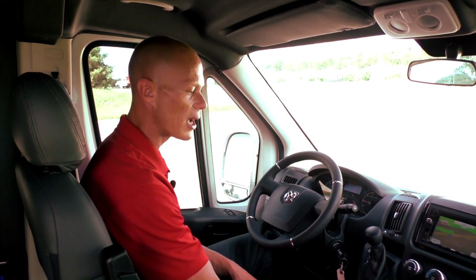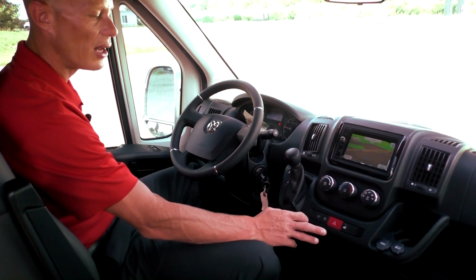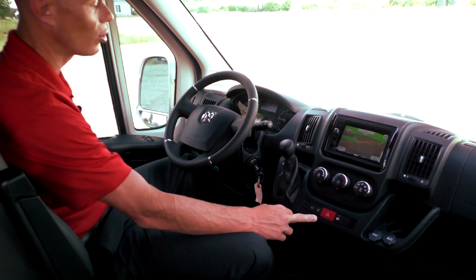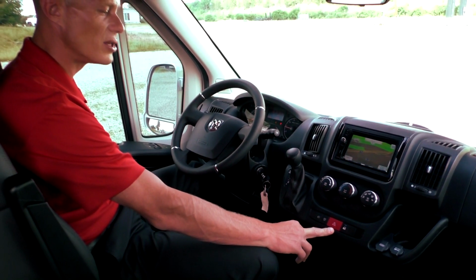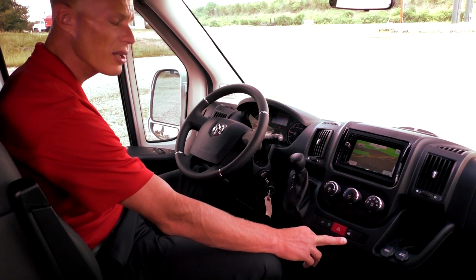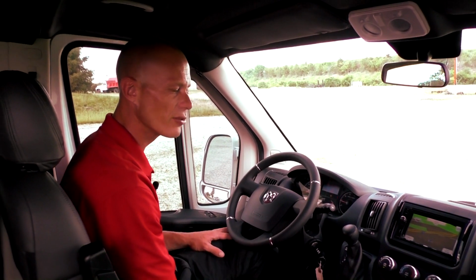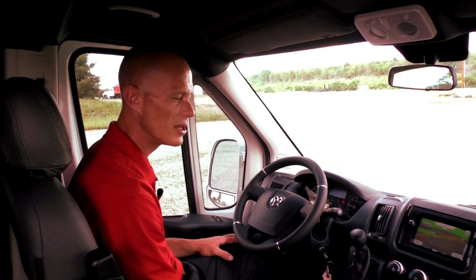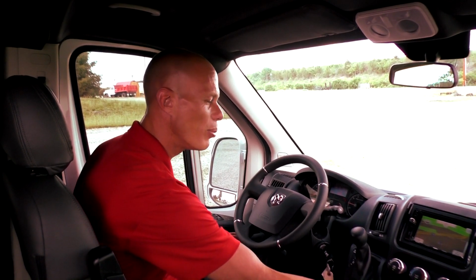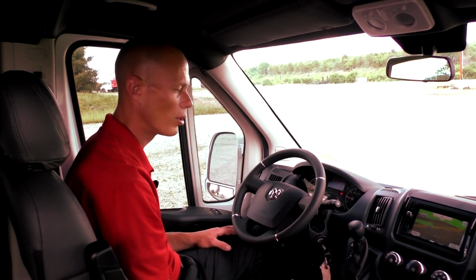Now, you will notice that there are some buttons located directly underneath the front air controls, and these buttons operate the following features. One will operate your fog lights, another one will disable your traction control. The red button in the middle is your hazard light, and then over here there's another button that can be used to lock or unlock the doors. There are also two factory charging ports that Ram puts in this ProMaster: a USB port and another 12-volt DC charging port as well.